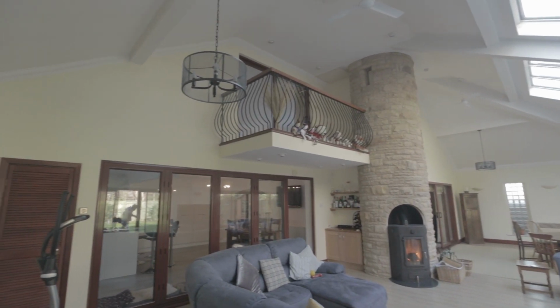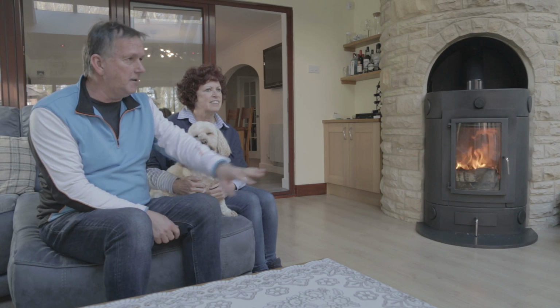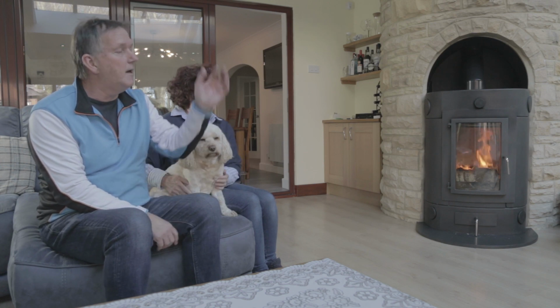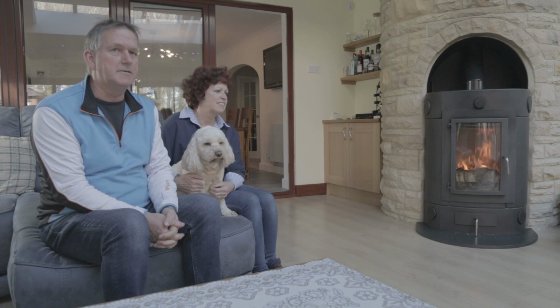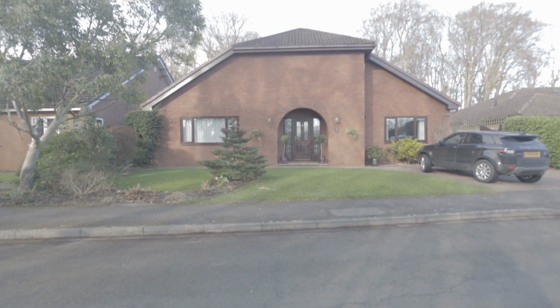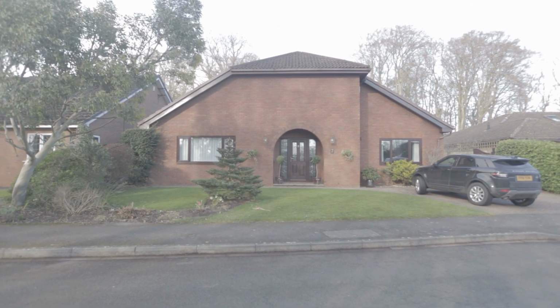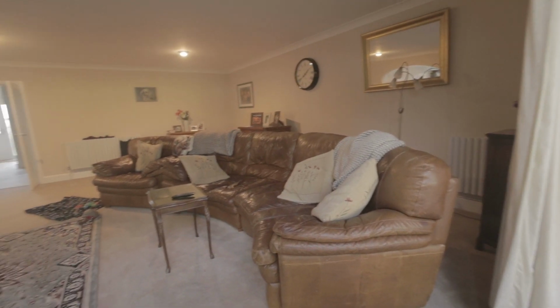We've been in the house about a year, and we understand the guy who built the house was going to build a swimming pool in here, so it's a massive room with a high ceiling and lots of glass. And we loved it in the summer. It's great, lots of light and the woods and the birds at the back. Obviously winter, it was quite tough.